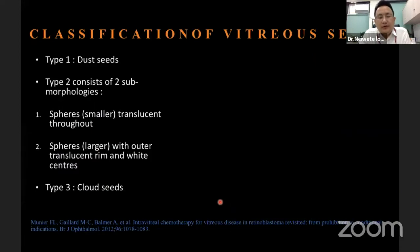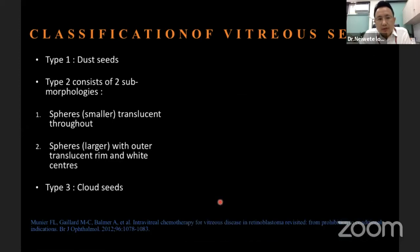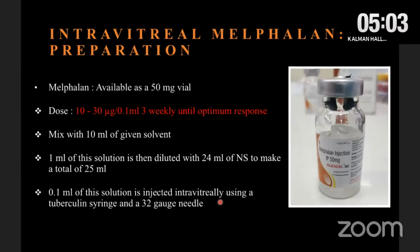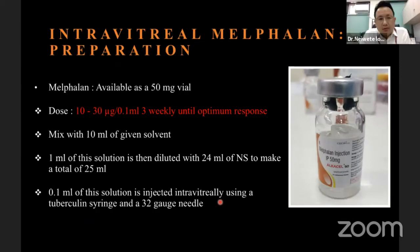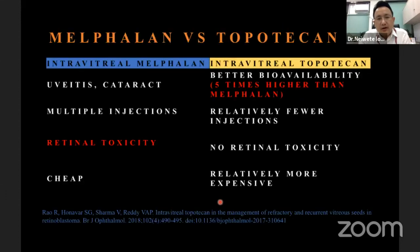Coming to vitreous seeds, they are very difficult and cumbersome to treat because the vitreous is itself a non-vascular tissue, and the drug concentration is unable to reach there. So you have this classification: the dust type, the spherical type, and then the cloud type. The treatment is usually two drugs, melphalan and topotecan. Around 20 microgram of topotecan injection is given, and topotecan has a bioavailability 5 times higher than melphalan and has less retinal toxicity.